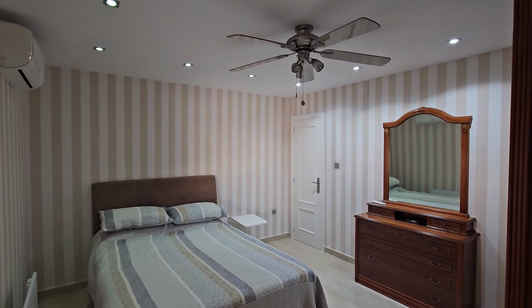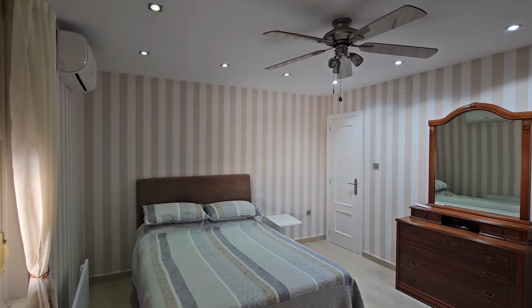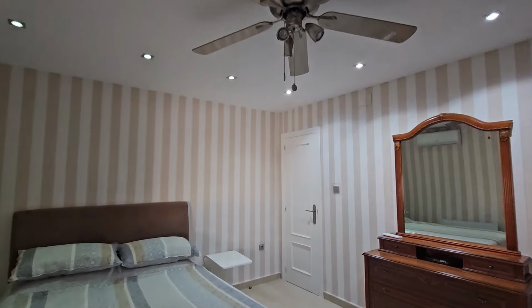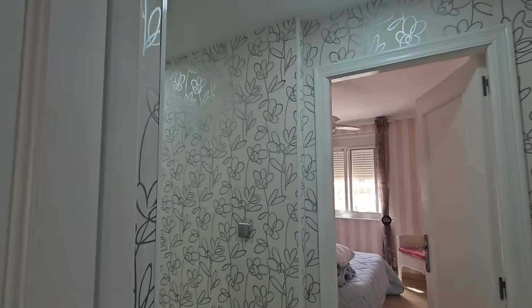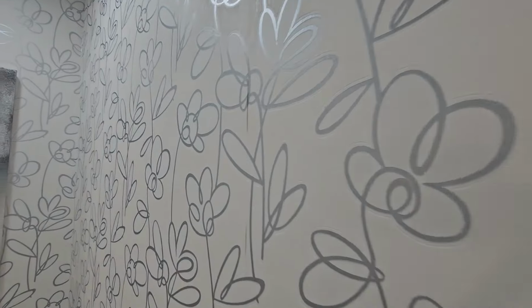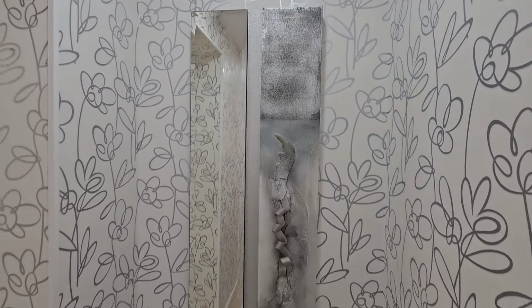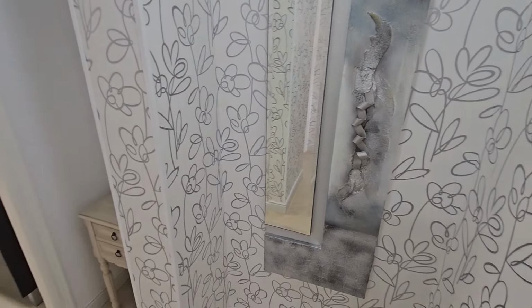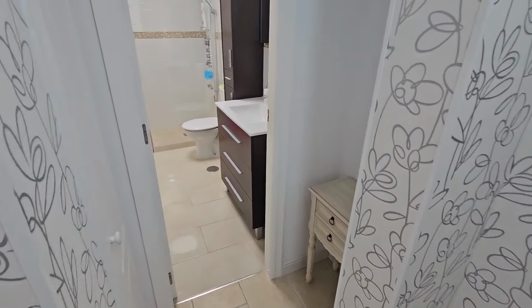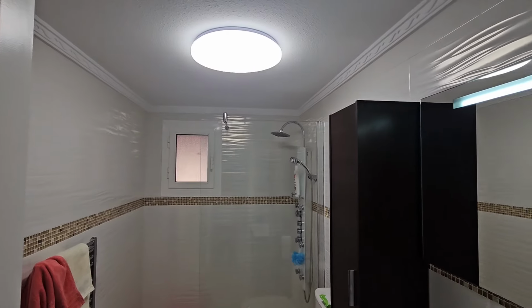So I'm taking this room from a different angle just to give you a feel for the room. So let's go through and we'll have a look around at the next room. Beautiful wallpaper. Very decorative home this. And we just go in here and this leads to a lovely bathroom.